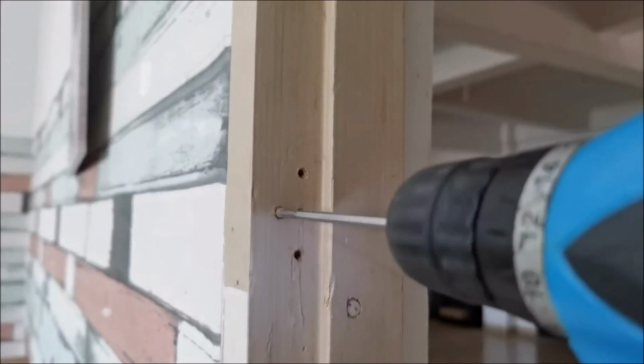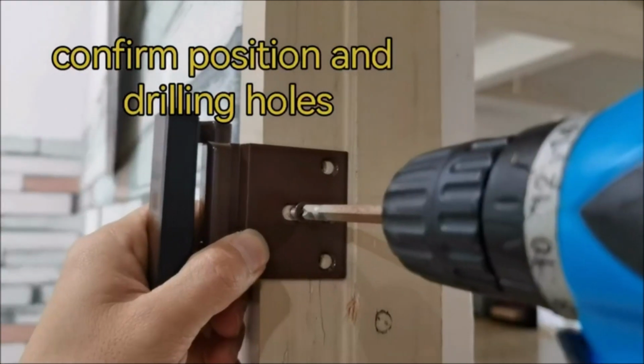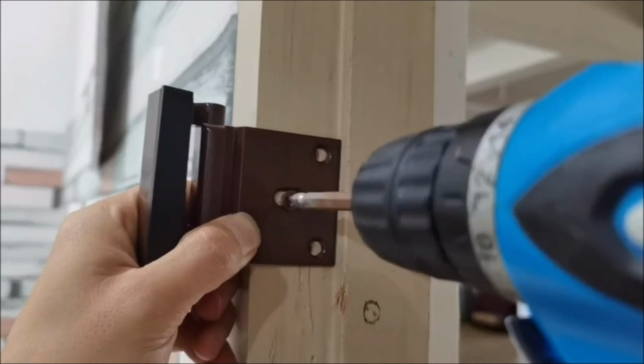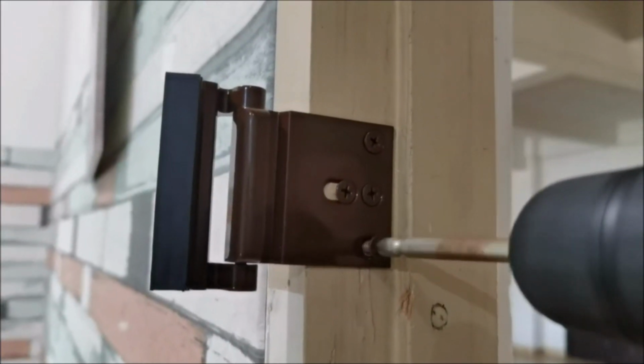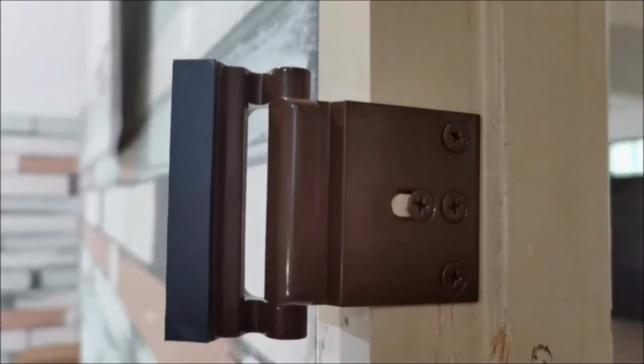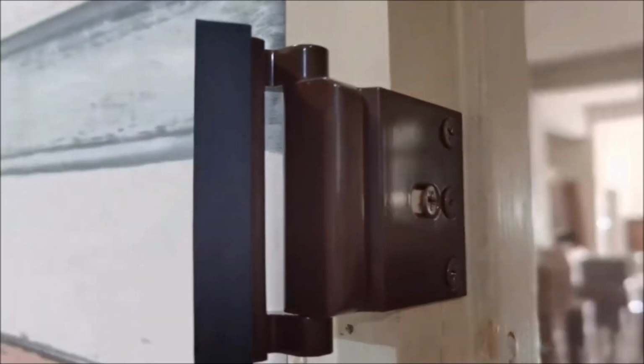Overall, the door lock child-proof, home security door reinforcement lock is a great investment for anyone looking to increase the security of their home and protect their loved ones. It is easy to install, durable, and provides peace of mind knowing that your home is protected.